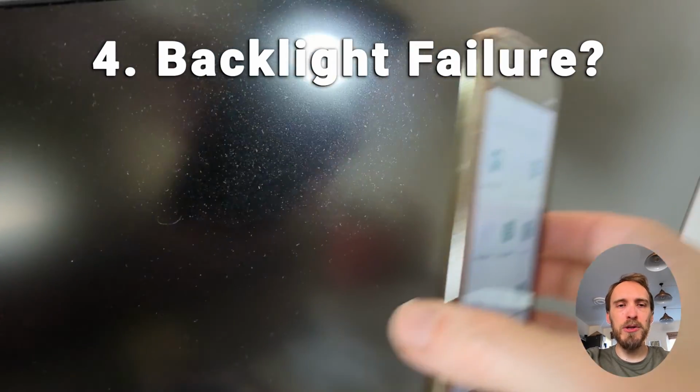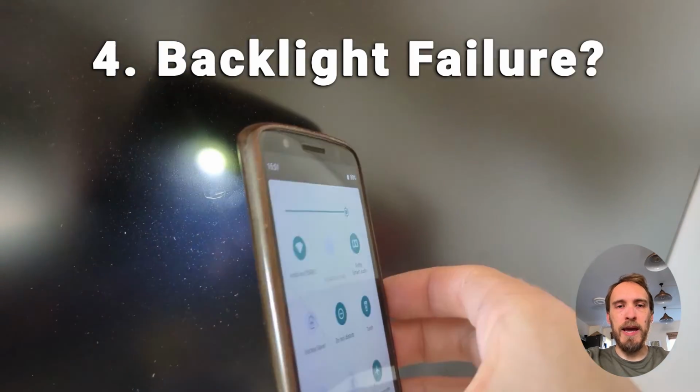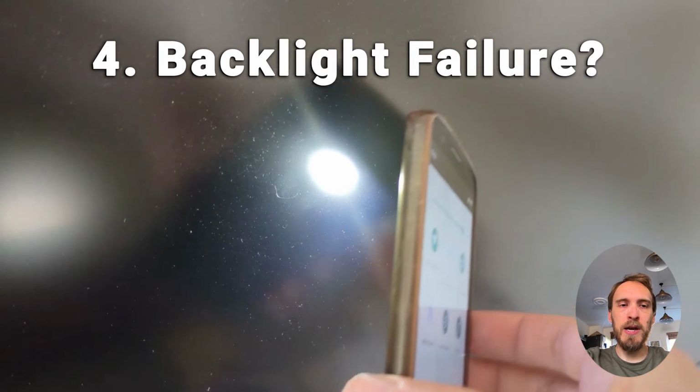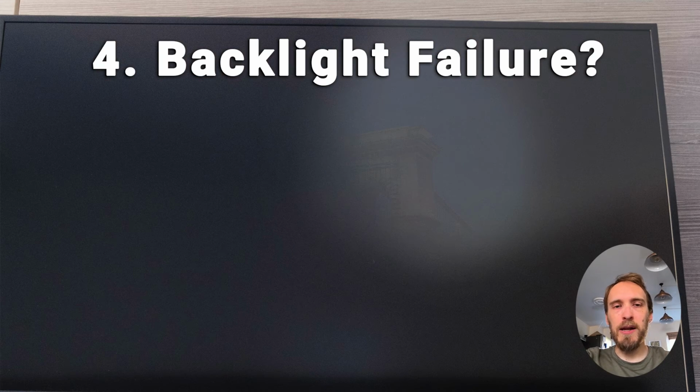Then get right up close to your screen and point a flashlight or the light on your phone directly at the screen, and you can try changing channels with your remote or going into the menu. And if the TV is working but the backlight has failed, which has given the black screen, then you'll see some very faint images on your TV screen. If you see these faint images, you can be pretty certain that the backlights themselves are the failure point in your TV.